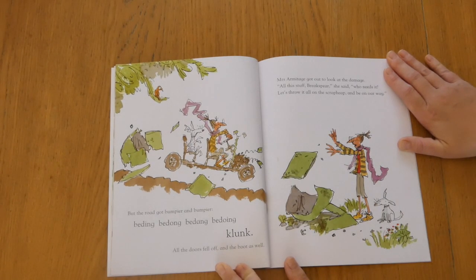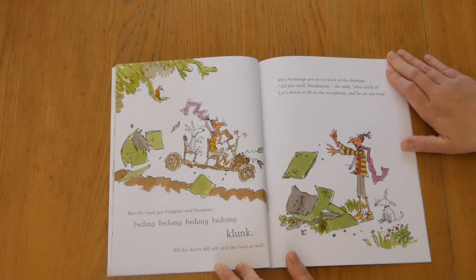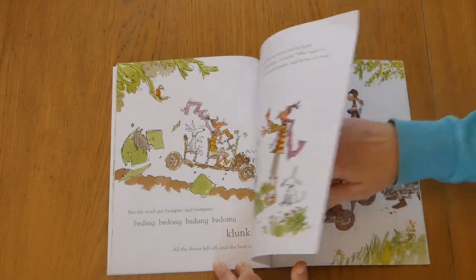All of the doors fell off and the boot as well. Mrs Armitage got out to look at the damage. "All this stuff, Breakspear," she said. "Who needs it? Let's throw it all on the scrap heap and be on our way."